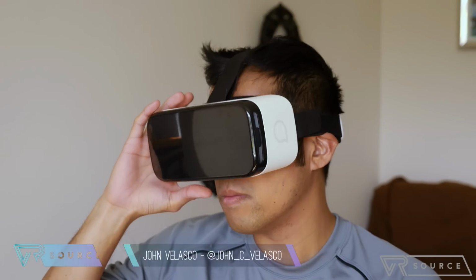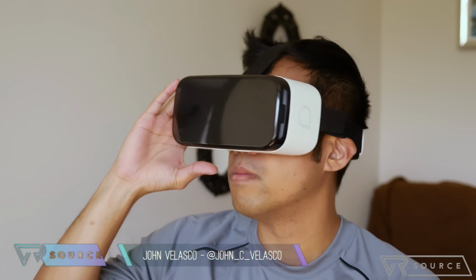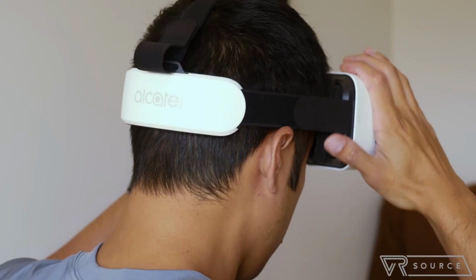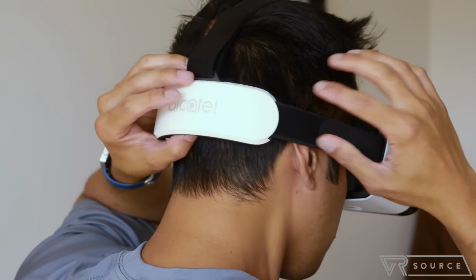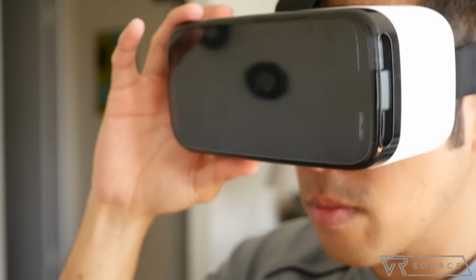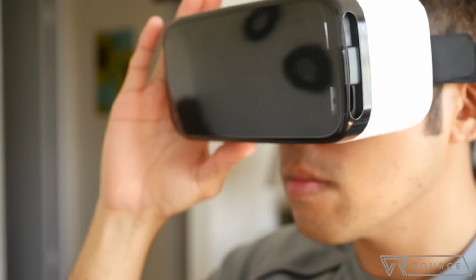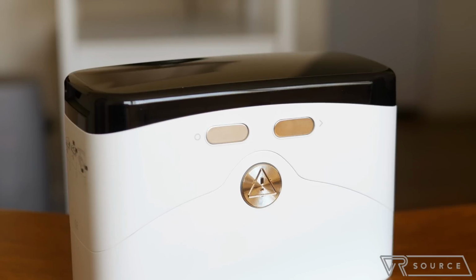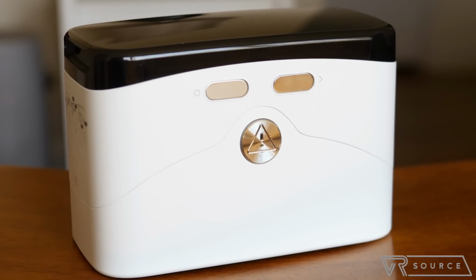Now this will draw comparisons to Samsung's Gear VR headset, since they appear very similar. We will say, however, that Alcatel's headset offers a more substantial amount of padding with a strap that fits behind the head. It's been meticulously thought out, which is evident in the gaps around the front shielding panel. They provide continued and uninterrupted access to the headphone jack and micro USB port. Meanwhile, on the underside, you have the touch-sensitive buttons for the back and select functions.